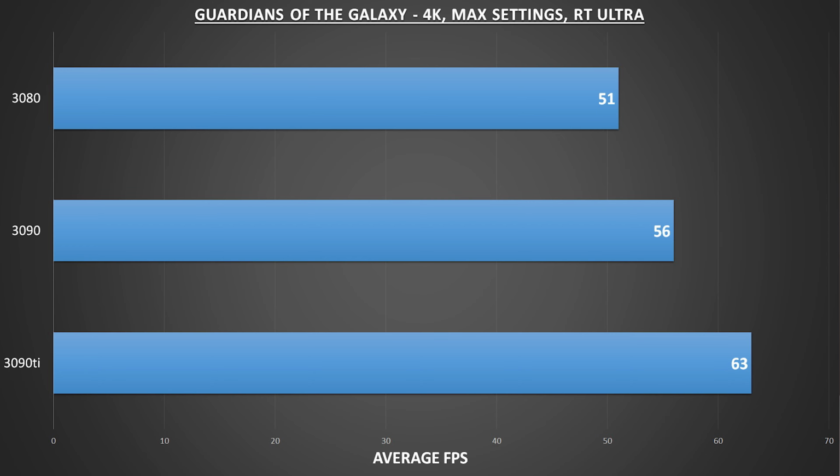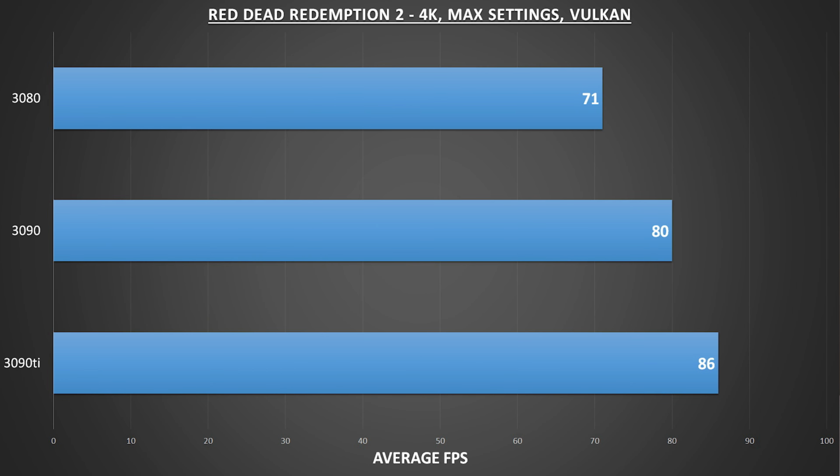An impressive start. Next, I ran Red Dead Redemption 2 with the Vulkan API and saw an 86 FPS average across the entire built-in benchmark. This was an increase of only 8% over the 3090, but 21% over the 3080.